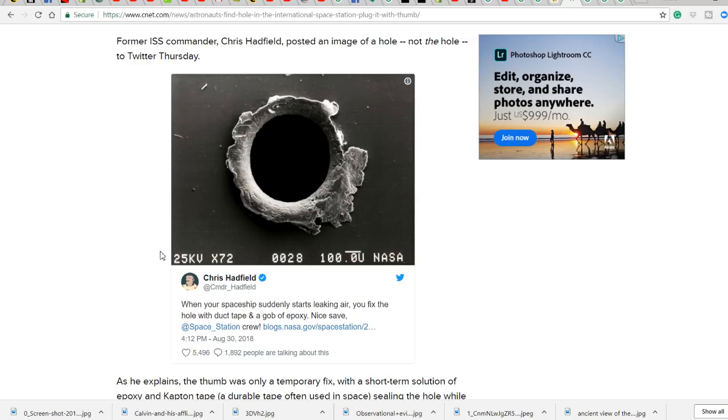If anyone knows exactly what that timestamp is, what 25 kV means, X72, 0028, and the 100.0 U, I would be interested to know because I'm not sure exactly what that means. I'm trying to figure it out. But obviously, they're trying to give you legitimacy when it comes to this picture. They're trying to give it credibility, authority. This is an actual official NASA picture.